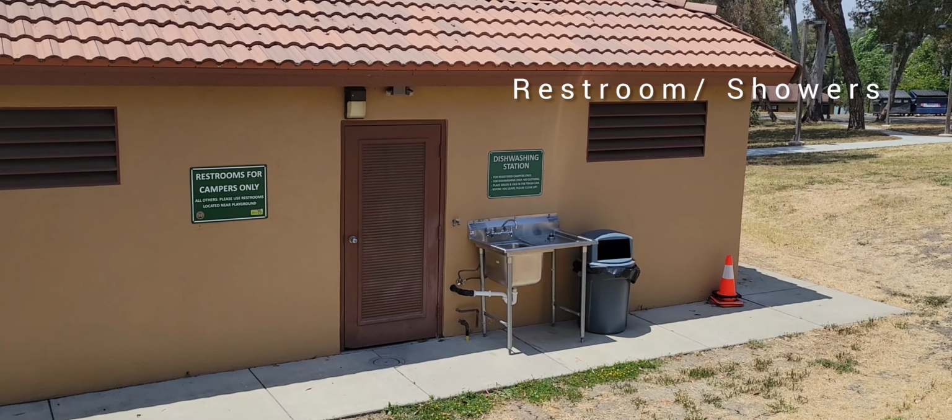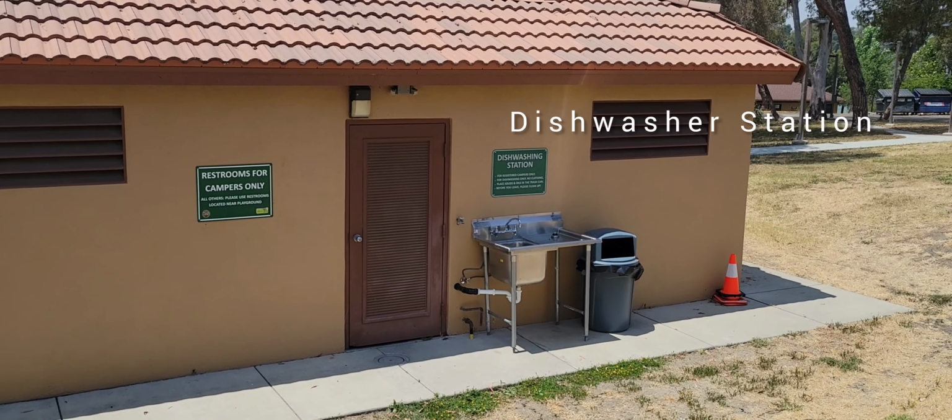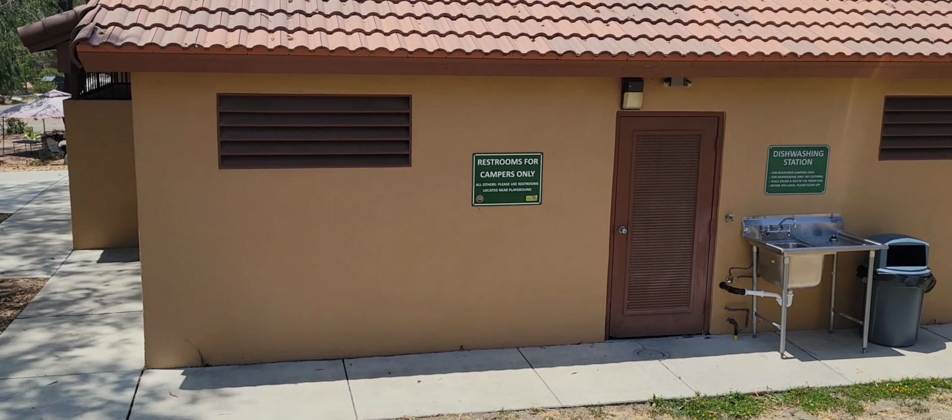That's nice. It has a dishwashing station there, right next to the restroom and showers.